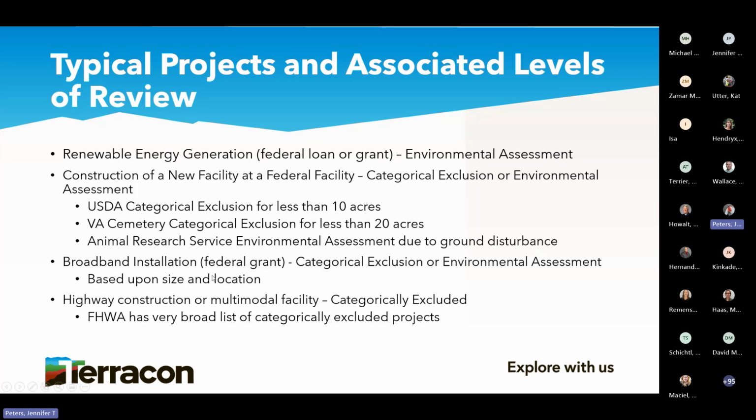Other stuff for broadband, this had recently changed. Broadband used to require a lot of environmental assessments, like for BEAD, for fiber optic. Now the National Telecommunications and Information Administration, NTIA, has put forth over 20 new categorical exclusions. So what used to be required to be an environmental assessment can now be done with a categorical exclusion. So again, always go back and check your regs whenever you're awarded a project.